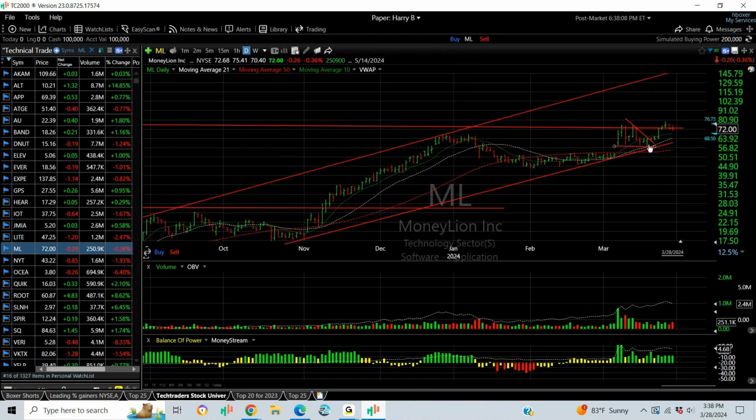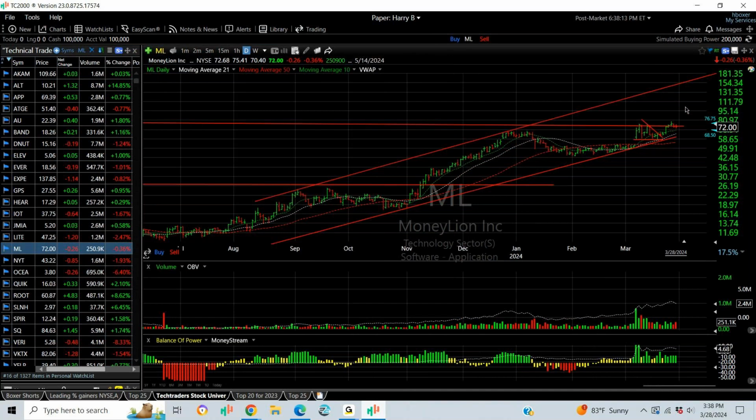ML popped, wedged, and broke out slightly and then backed up a little bit. But I think this stock has the guts to go into the mid-90s and maybe even 120.